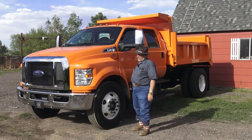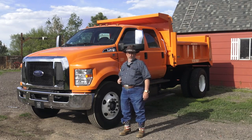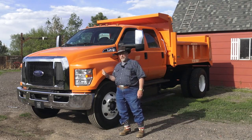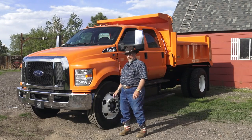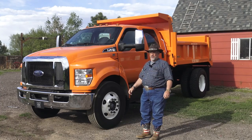This is a 650. Now, this has the V10, the Triton 6.8. It's 330 horsepower, 440 foot-pounds of torque. Six-speed automatic. Similar stuff which you can get on the other Super Duties, the little brothers to this puppy here. But anyway, come join us. This is the beginning of this review.